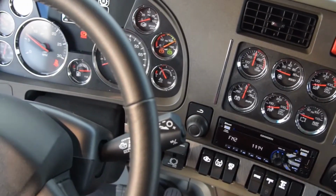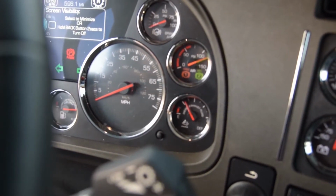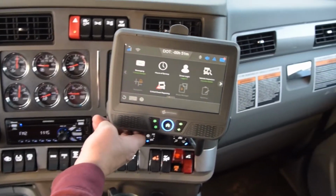Once in the cab of the tractor, he has checked the seat, adjusted to the proper air cushion. It's time to check everything else. All those knobs, buttons, and gauges are there for a reason. So let's make sure that everything is in proper working order.